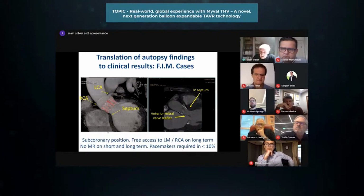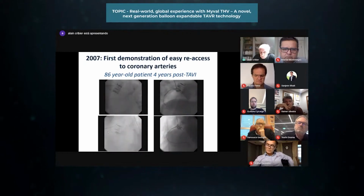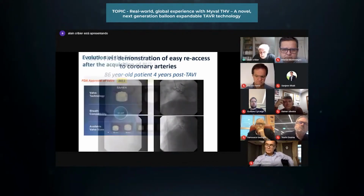So I was very, very satisfied. And you can see here the first demonstration of easy re-access to the coronary artery after using a balloon expandable valve. And this is something that you couldn't see so clearly, or at least obtain so easily, with a self-expanding valve, as you know very well. So this is 4 years after implantation of the balloon expandable valve.